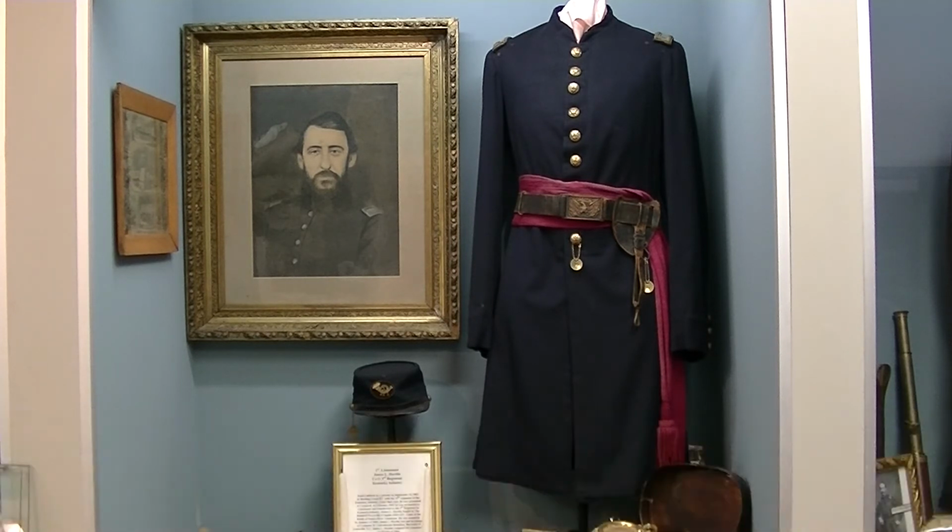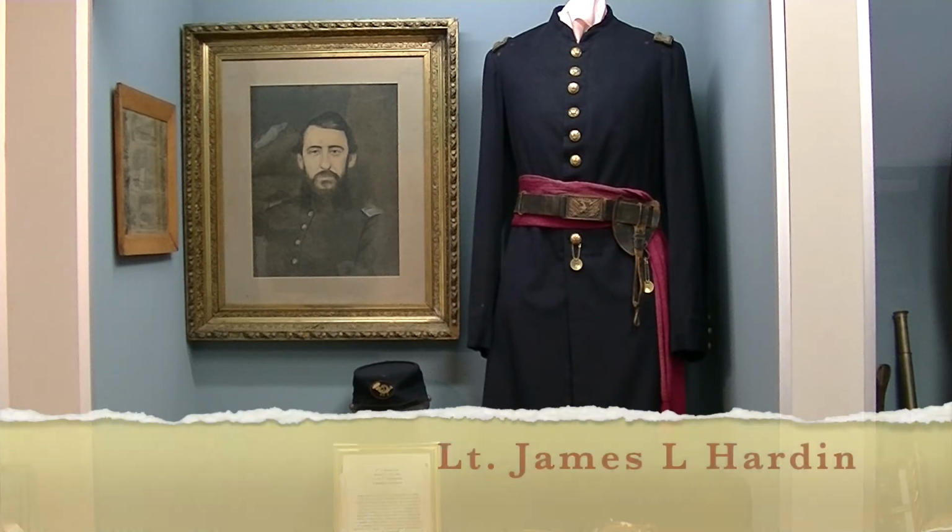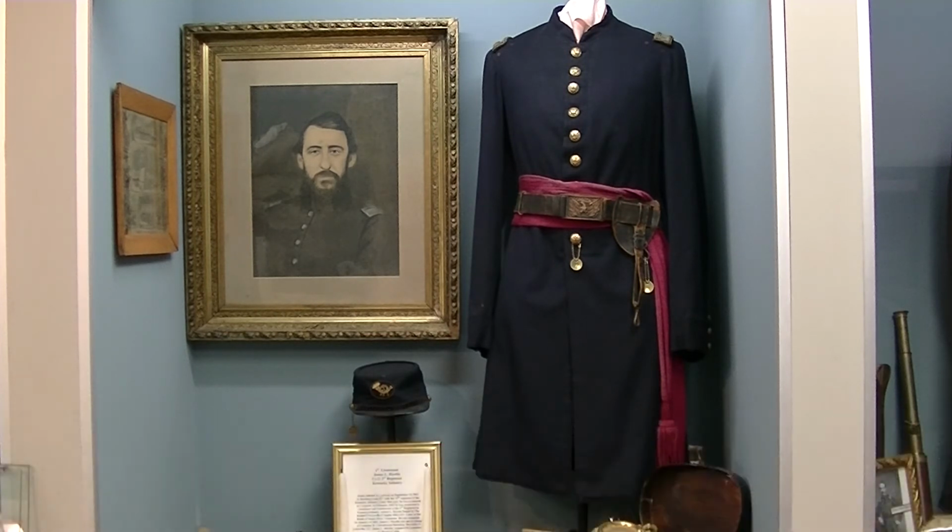Today I'm in historic Bardstown, Kentucky at the Battle of the Western Theater Museum, one of the finest museums in the country, featuring artifacts of the Western Theater of the Civil War. In front of us we have one of the unsung heroes of the Civil War: Lieutenant James Hardin of Company G, 3rd Regiment, Kentucky Infantry.